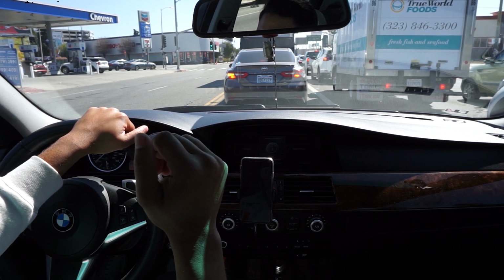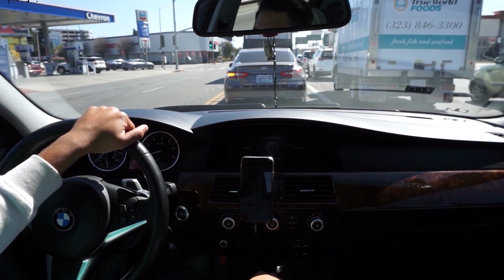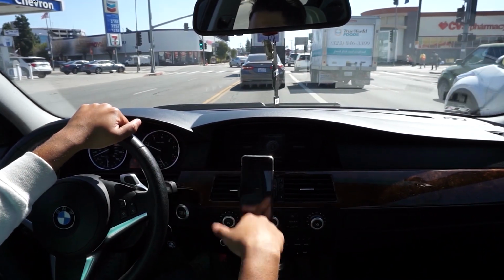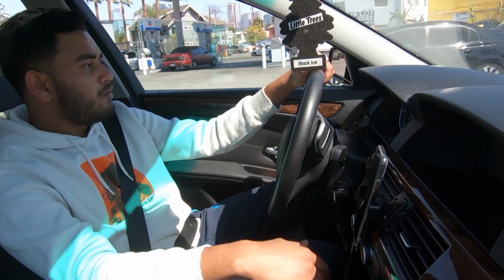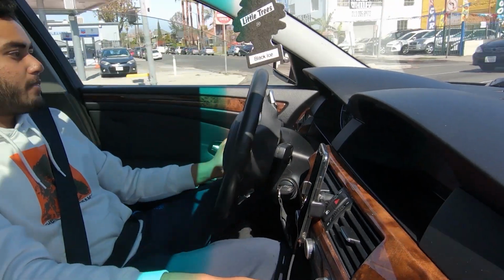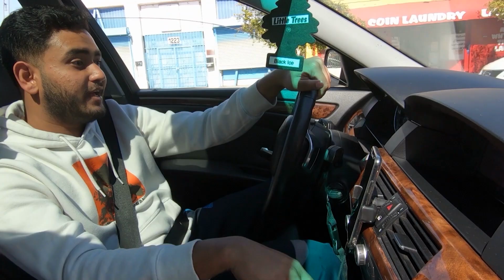Replacing the coil and spark plugs was my first initial thing, and after that I had to replace my high pressure fuel pump and my sensors. My DME blew up on the way. I was on my way to Big Bear when the DME blew up on me, so I had to tow the car all the way from Big Bear back to LA.